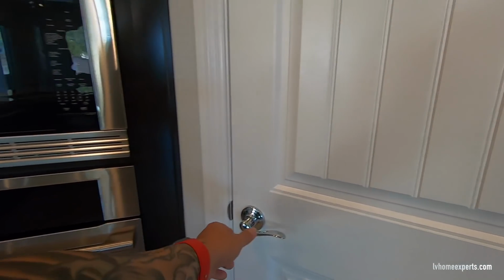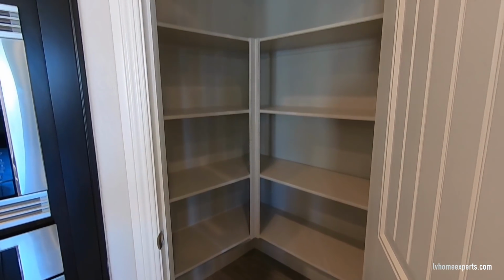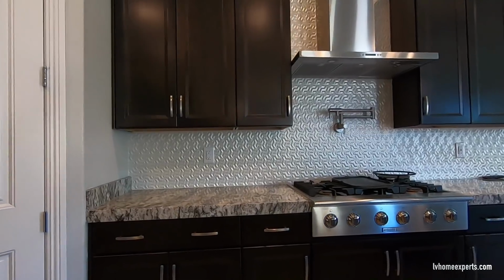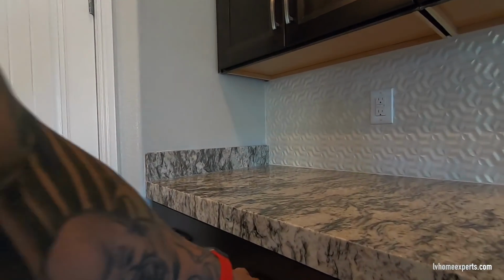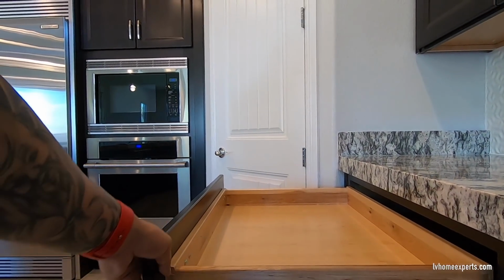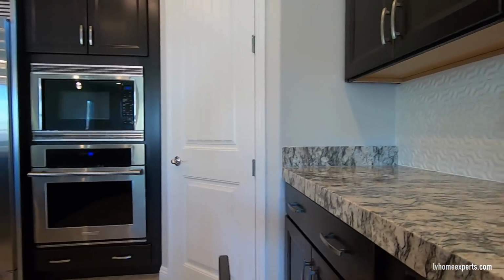Let's take a look at the pantry here. I do love that backsplash though. Got the cook countertop. Let's take a look at the drawers here. They should be dovetails on here. Yeah, so they're dovetails. I'm not too sure who the manufacturer is. I don't want to pull out the cabinet now because I'm holding out the camera.